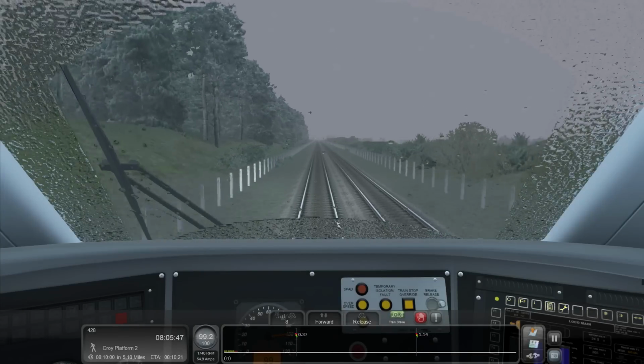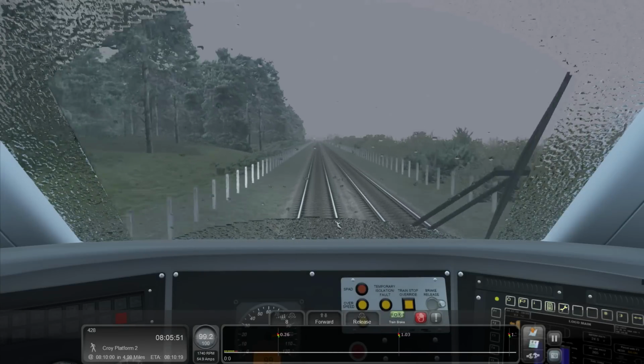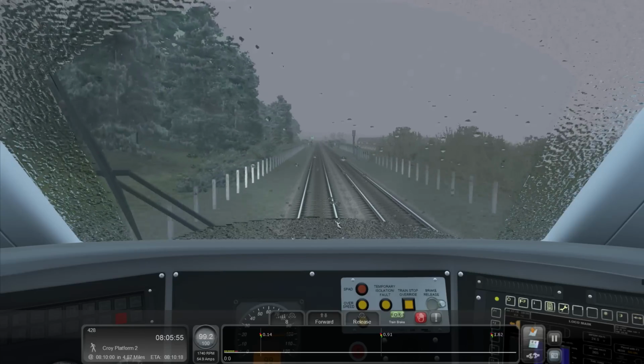The race from London to Brighton. The speed record. That's always a fun trip. I love doing those videos. I might do it in a 387 this year, just because they can go 10 miles an hour faster.